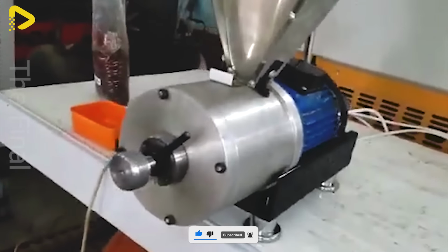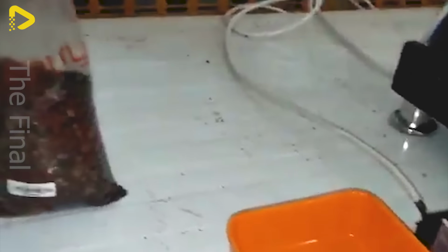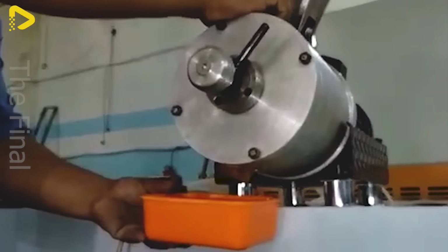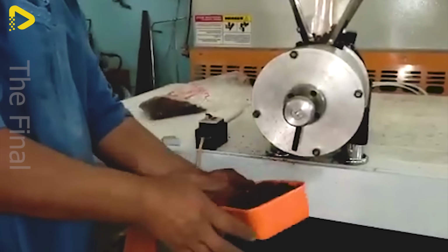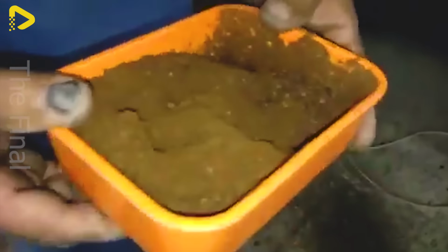Grinding coffee beans into coffee powder is the final but crucial step in the coffee processing journey. Roasted coffee beans are fed into the coffee grinder, where they are finely ground to produce coffee powder. This grinding process can be adjusted to achieve the desired fineness depending on the type of coffee and brewing method.